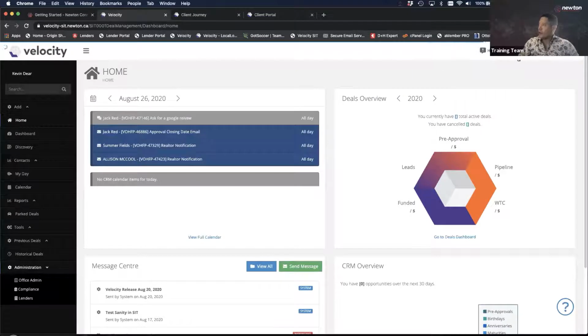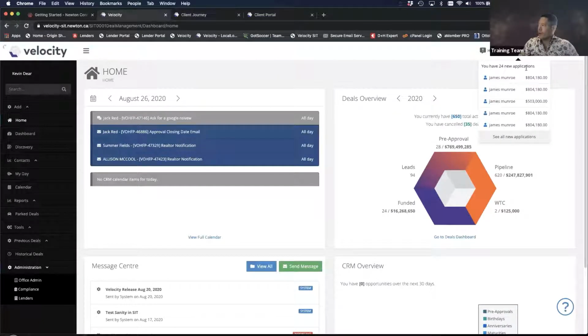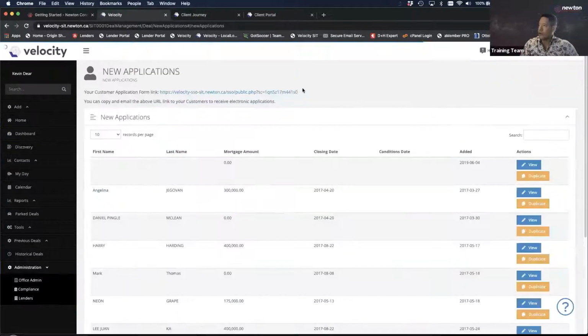The other items across the top here is we have your new application ribbon. So this is where all your new applications reside. Also, when you see all your new applications, this is your actual application link that you'd actually put on your website or hyperlink in your Apply Now button in your email signature. So I'm going to show you the application here shortly.